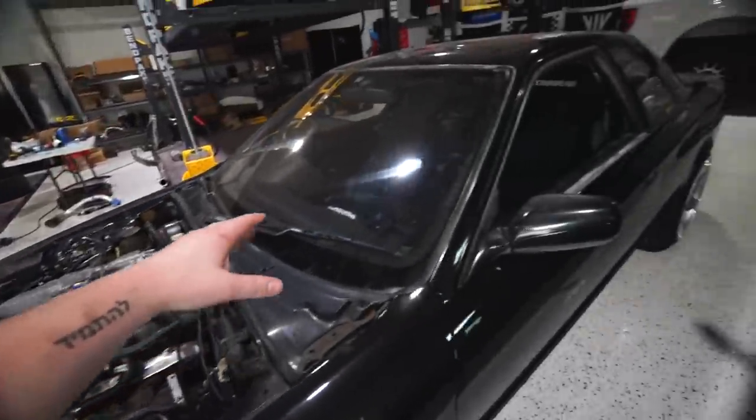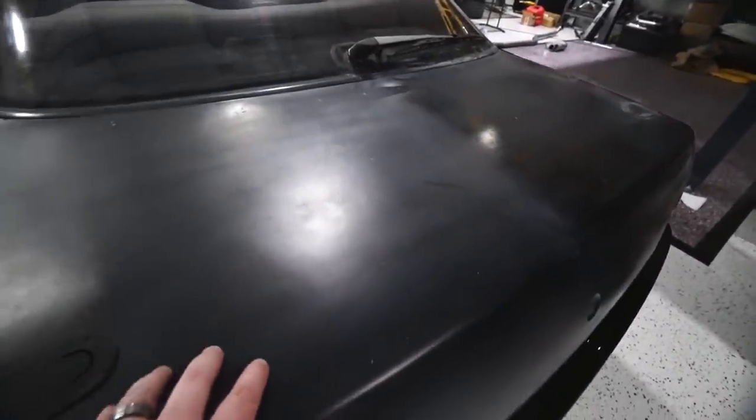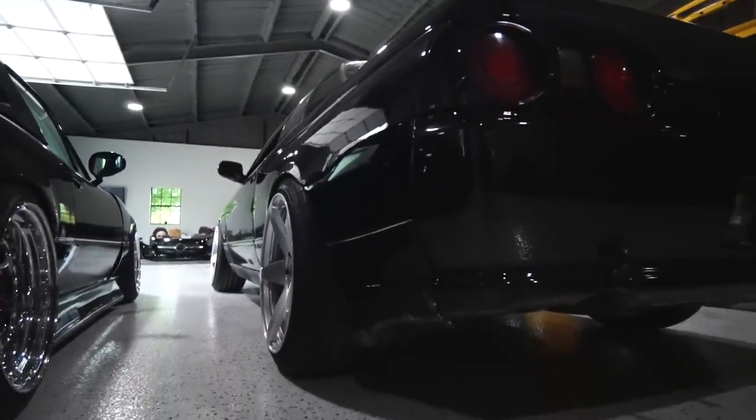About to get the hood repainted and about to get the trunk repainted. I'm not gonna give you guys a car that has a hood or a trunk like that. This thing is freaking sweet, dude.